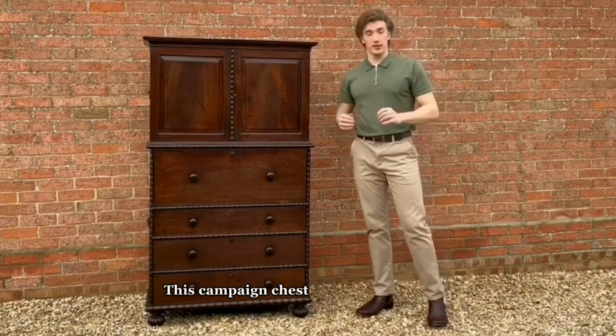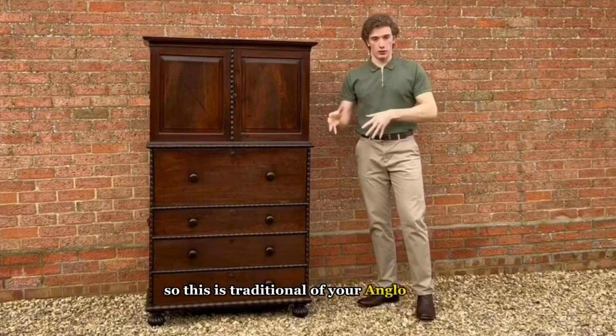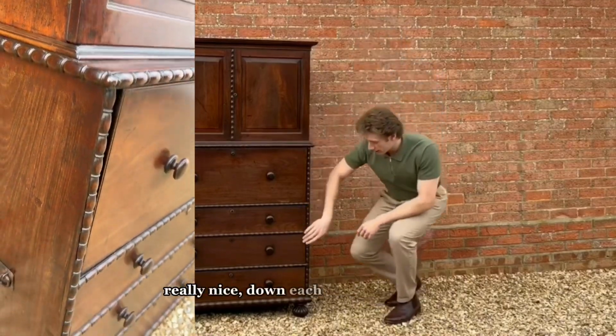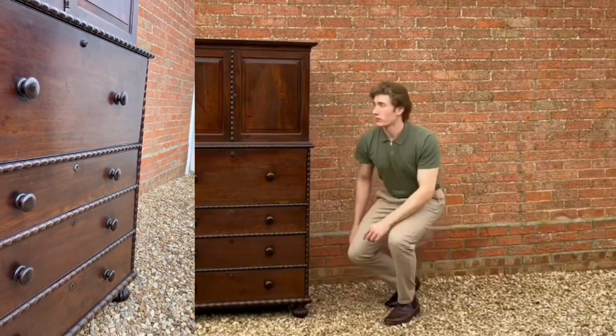This campaign chest has gadrooned detailing all around. So this is traditional of your Anglo-Indian Padouk campaign furniture. So it's got all the edges here, really nice. Down each side, nice touch. And even to the turned feet at the bottom, gadrooned edges around all of them.